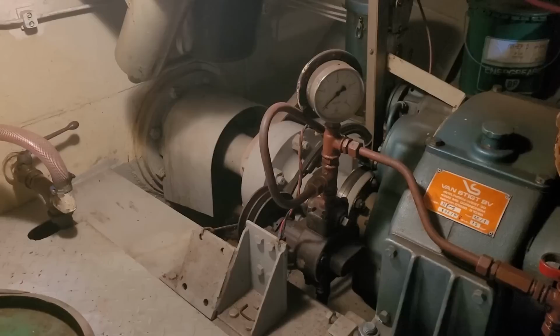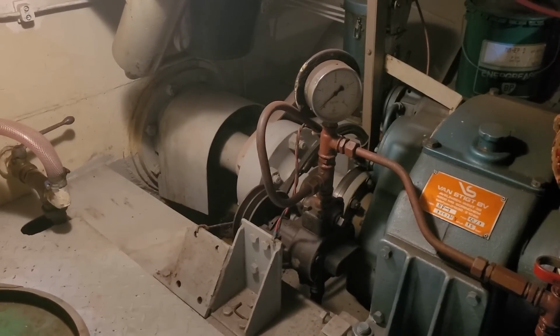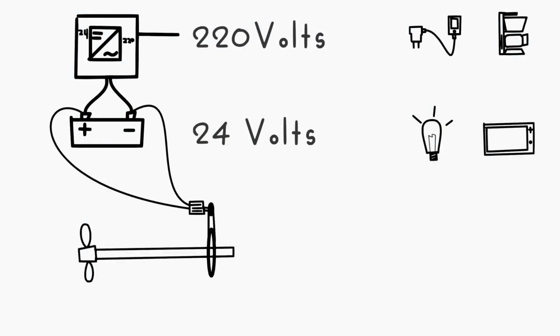So when the propeller shaft is turning during sailing, this means also a part of the gearbox is moving. And the gearbox cannot move without lubrication. So there's an extra lubrication pump installed on the propeller shaft, and we can do almost the same setup with an alternator so that the batteries can be charged from the turning of the propeller shaft.